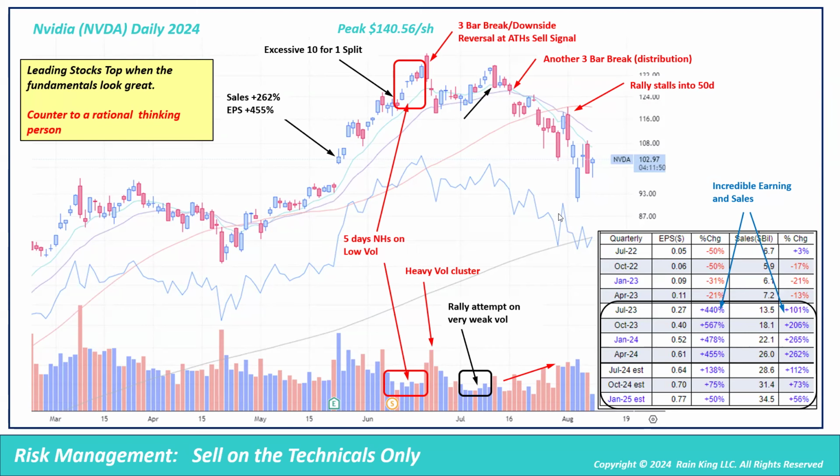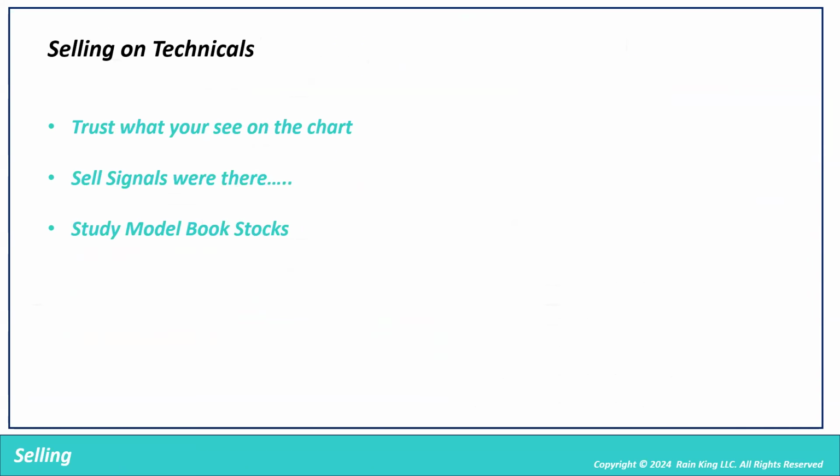Now, all of this is happening with just an incredible block of numbers for Nvidia. Look at these incredible earnings and sales, triple digits across the board, and even the forecasts for the future are very, very strong for one of the largest companies in the world. So this emphasizes again that you can't use the fundamentals. If you wait for the fundamentals to show negative numbers, the stock will be far, far off its all-time high. So that's the point of the video, selling on the technicals.